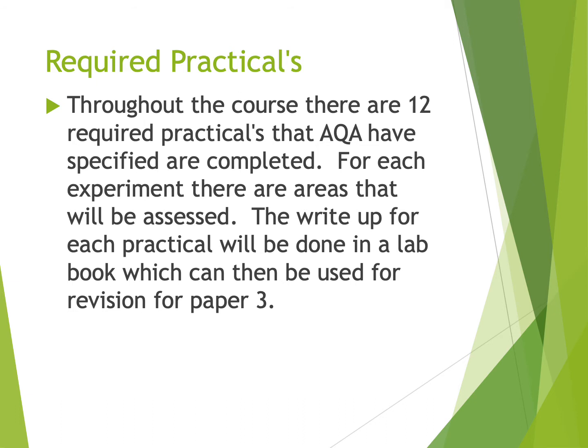The practical endorsement is also something that some university courses might look for, especially if there's a practical element to the course. So things like medicine, veterinary science, dentistry, physiotherapy, those sorts of courses have asked for people to have passed the practical endorsement.